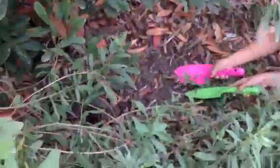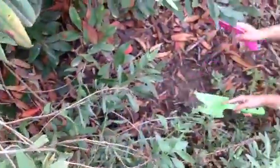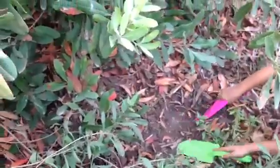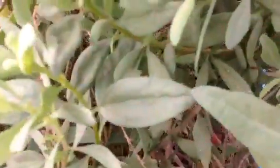Did you guys find anything? No. Okay. You don't have to make a big hole. You just kind of have to move things away and maybe you'll find something. Okay, you didn't find anything? Well, let's look over here. Can you look on the leaves? Maybe you'll see some bugs.